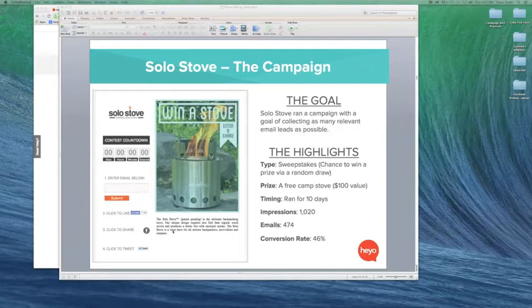So here are the highlights of their campaign. They ran a sweepstakes contest. Their prize was a free camp stove, so one of their own products, which was a $100 value. They ran the contest for 10 days, and I'll talk to you about timing in a little bit. They had over 1,000 impressions, so that's how many eyes were laid on this contest.